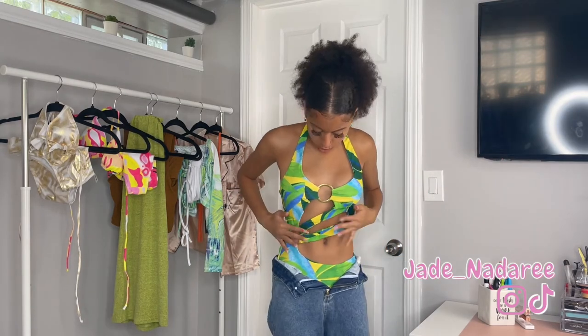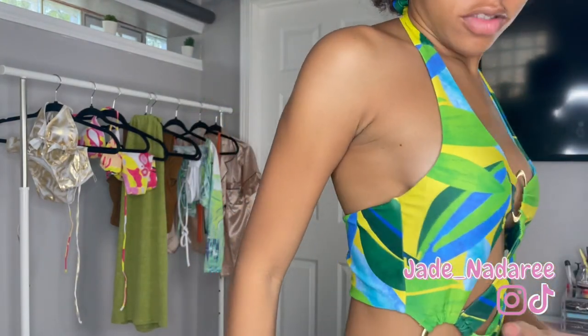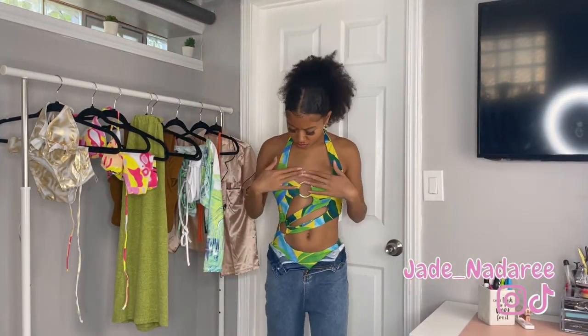This doesn't do a lot for you in the boob department because it's not pushing anything up. It's literally just sitting there. But I really like this one piece. I'm usually not a fan of one pieces. It has gold detailing, these little circles with these rings everywhere. That is just too cute to me. These rings are too cute. It really adds a lot to it. So I really like this swimsuit.